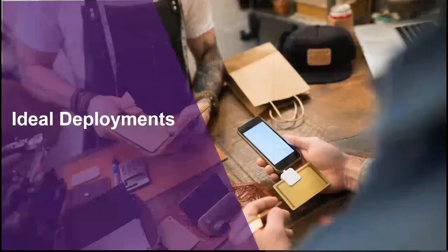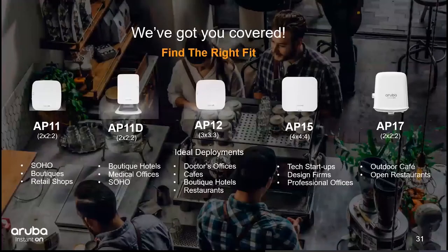So, ideal deployments. Yan, ito, as promised earlier. So, yeah, we got you covered. For the AP11, usually sa mga SOHO, sa small office, home office, for 1 to 5 users. And so, it depends on what they are doing, or on their bandwidth needs.